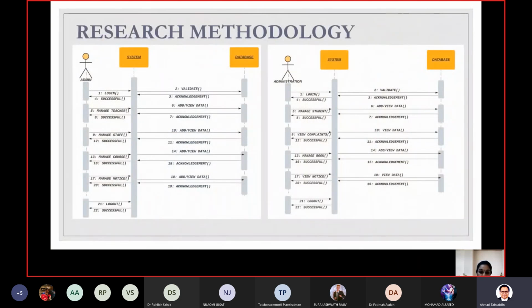Okay, next is the research methodologies about the characteristics of each part of this online system. As we know, admin can create user passwords, new students' and teachers' usernames and passwords, and can keep track of staff and student attendance, and create subjects, courses, libraries, notifications, and teachers in charge of certain tasks. For administration, students can be managed by updating and adding information about them, and students' complaints are also available to view.